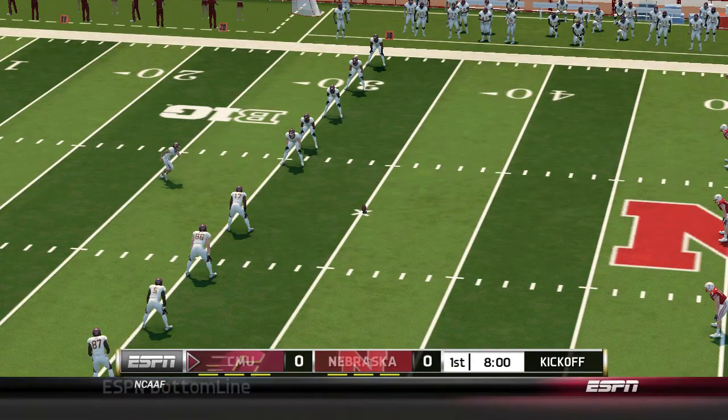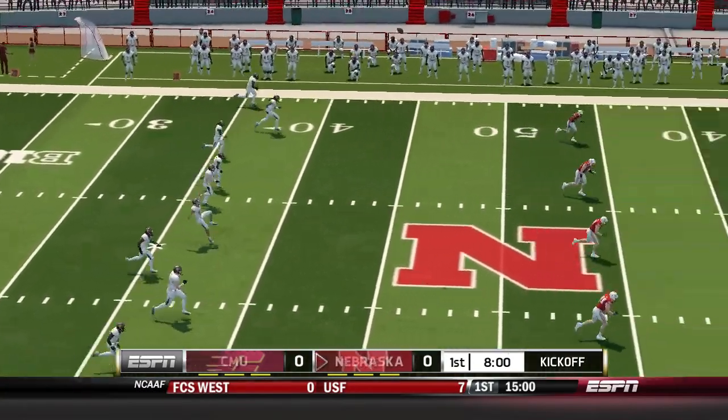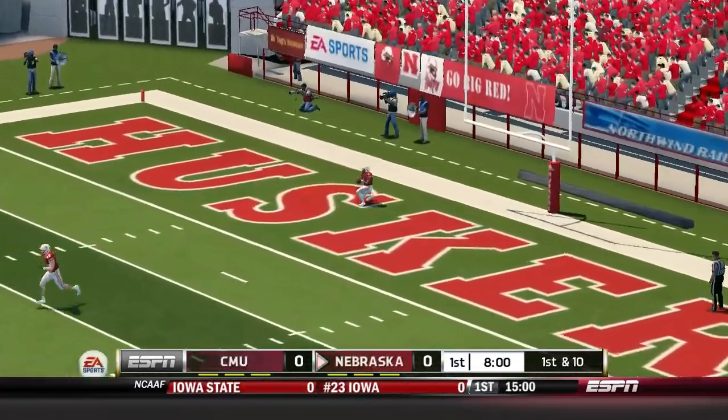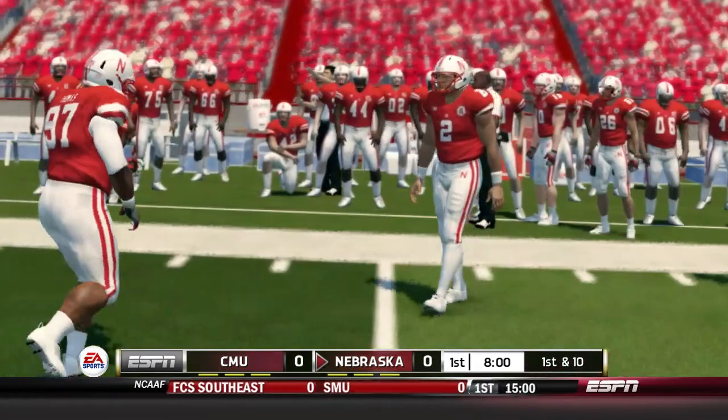Both teams are on the field, and we're just about ready to open things up. And he got all of this one. Great kick. This one's going to be down in the end zone for a touchback.